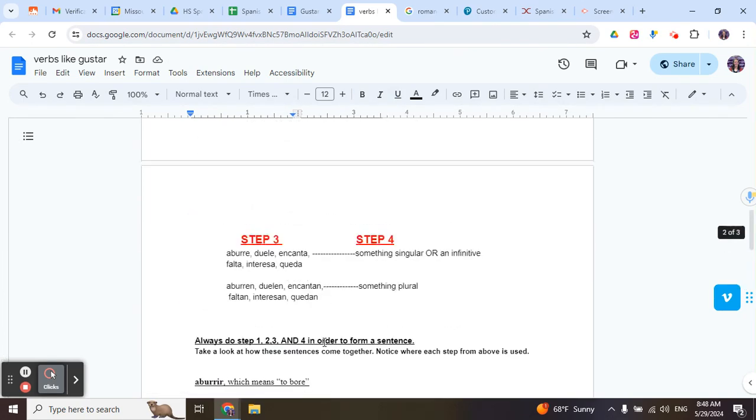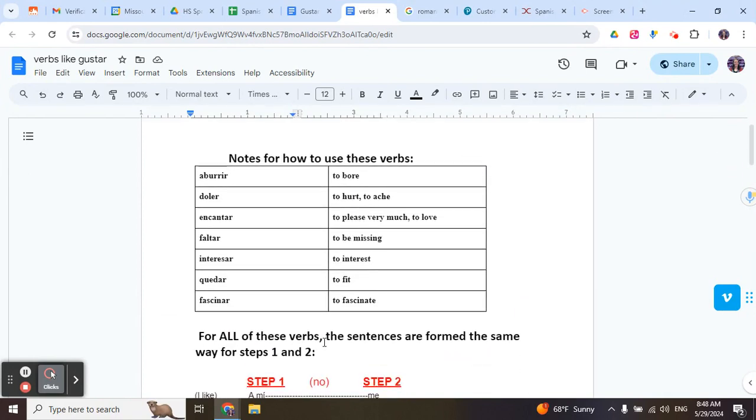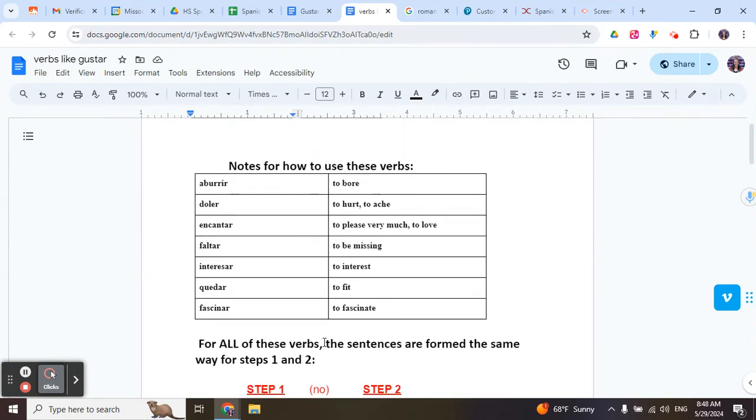All right, so this is how you use the verbs like gustar. Please feel free to refer back to these notes as needed and let me know if you need any help.